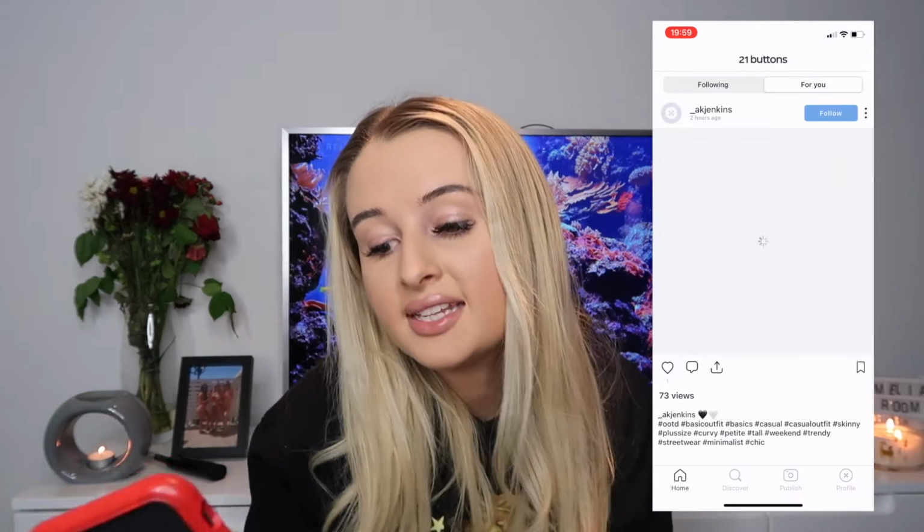21 Buttons, which is another fashion app. Use this to post pictures of my outfits, and then you can tag them straight to the website. So for an example, this one, if you like these trousers, you can just click on that and then it'll take you to it straight away, which is really good. I have to admit, I don't go on this that often. I need to post more on it, but it's just not a priority app at the moment.